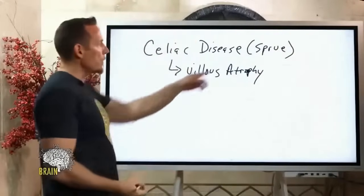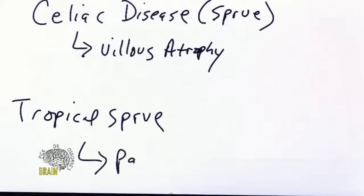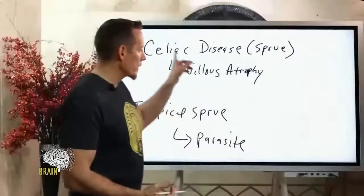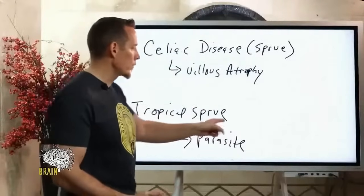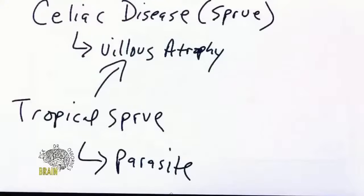Now there's another type of sprue called tropical sprue. And tropical sprue is caused by a parasite. And so again, I don't know exactly what you heard, but if you have tropical sprue but not celiac disease, then doing a parasite cleanse would help with the villus, because tropical sprue can also cause villus atrophy. So cleansing that parasite might lead to a recovery of your villi, but these aren't the same thing. These are not synonymous. Tropical sprue is a parasite-driven disease. Celiac disease is a gluten-driven disease.